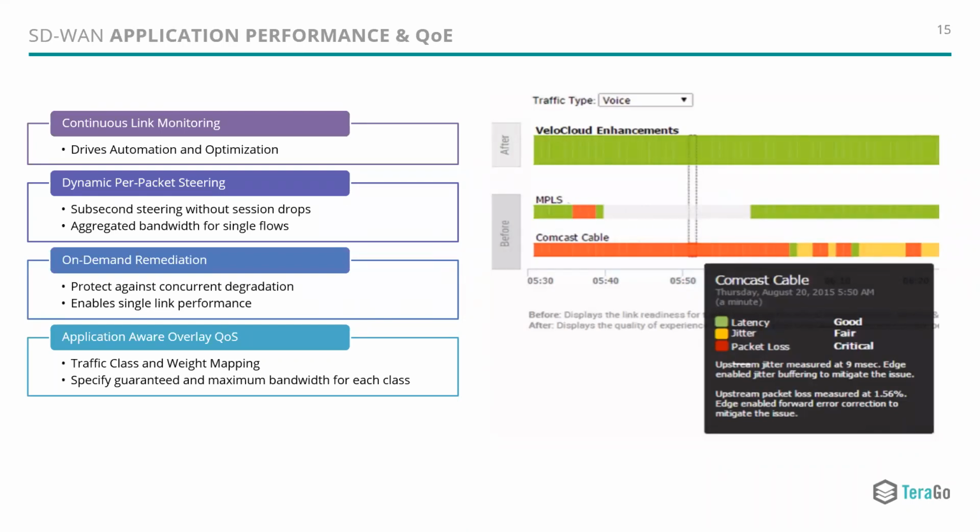Although SD-WAN solutions mostly rely on internet links to build the overlay network, VeloCloud DMPO technology delivers traffic control and QoS mechanisms that enable applications to select the path with the best performance. VeloCloud combines all of these measurements into a single metric called quality of experience.